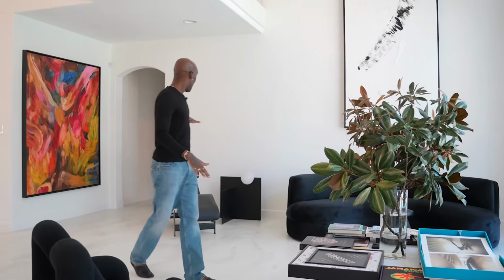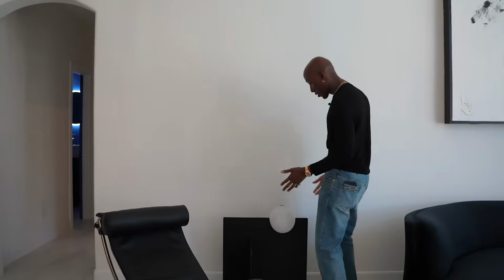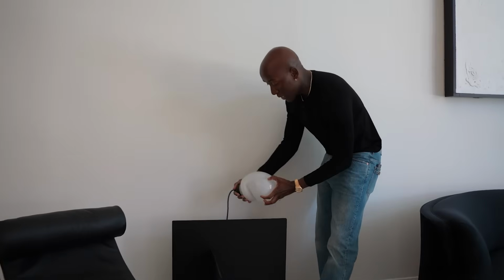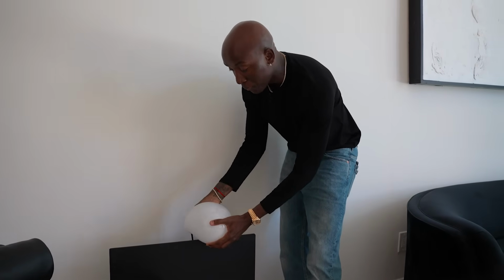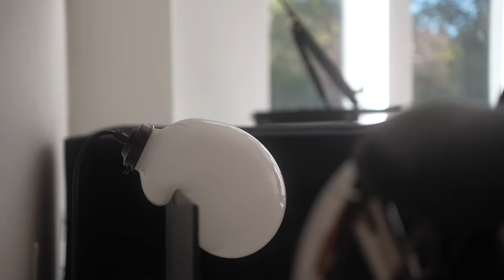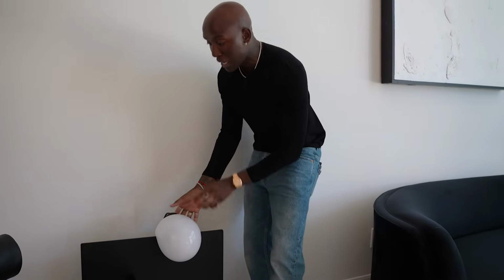We placed the Le Corbusier chaise next to this fantastic light sculpture. And I adore this light sculpture by Nicolas Buffe because it looks as if the bulb is melting on the steel. Again, beautifully handmade in LA. I found this at Colony, New York, and just immediately had to have it. I believe they sold it to me off the floor.